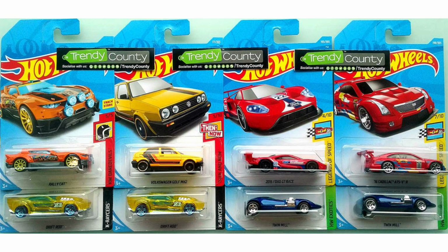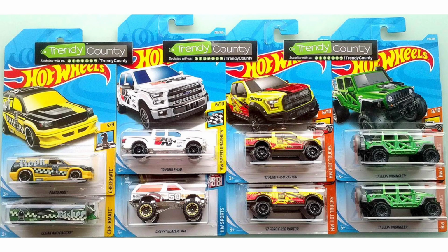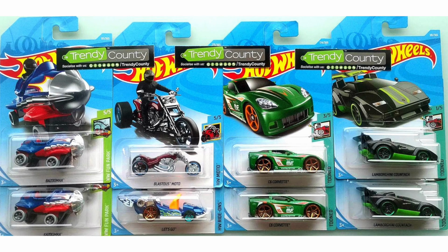2016 Cadillac ATS-V R. Next, there are two Checkmate models, one being Fandango and the other is Cloak and Dagger. We've got a new white color of the 2015 Ford F-150 and Chevy Blazer 4x4. The 2017 Ford F-150 Raptor and green Jeep Wrangler also returned from the H case. The next few cars are the Bazooka, Blastous Moto, and the Hot Wheels Ride-On Let's Go. There's also a tuned C6 Corvette and Lamborghini Countach.